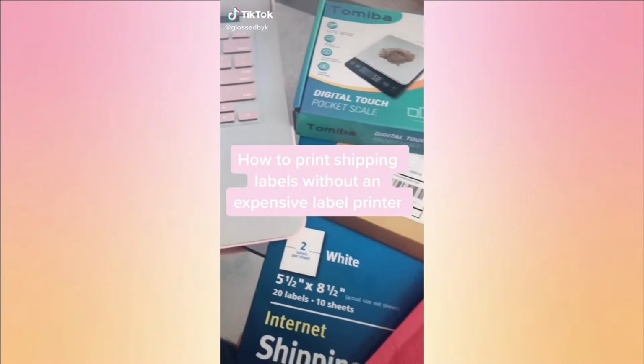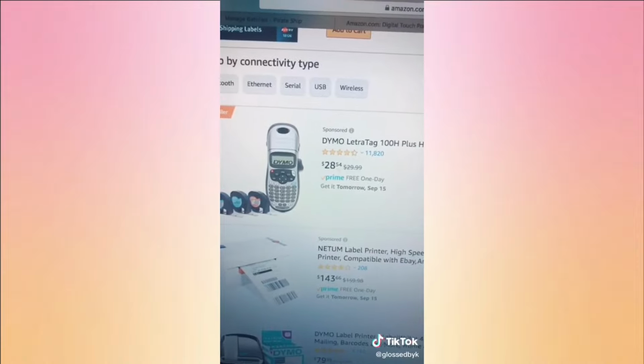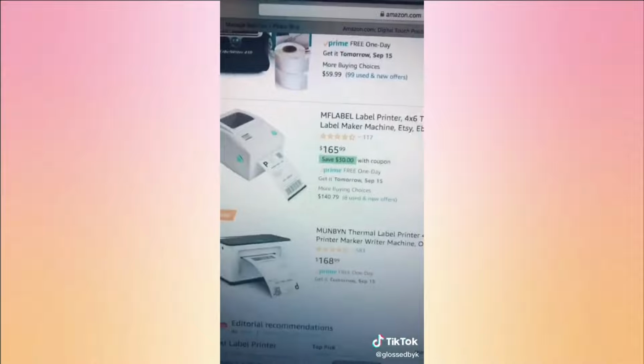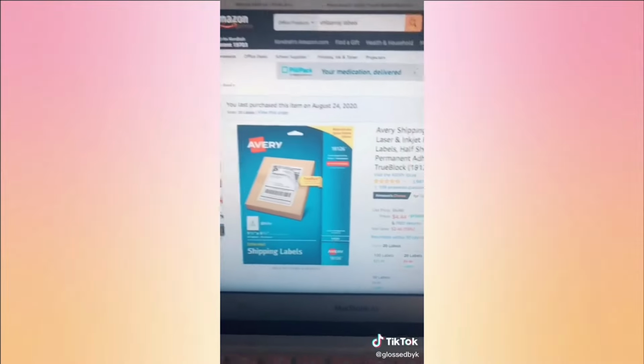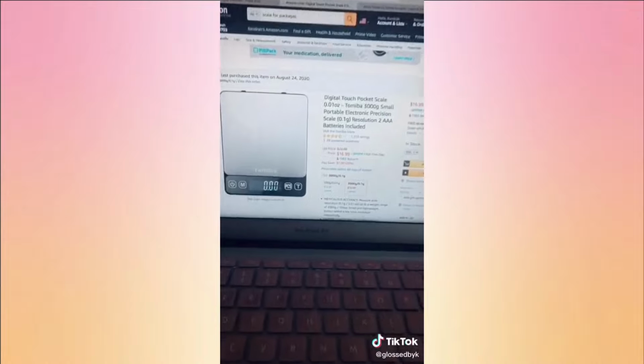So I have a small business and I needed one of those label printers, but I did not want to pay $100 for it, so I found a much cheaper option. Everything I got was from Amazon, and so the first thing I got were the shipping labels. They were $4 on Amazon, and they also come in different quantities. The second thing I got was this scale. This was only $17 on Amazon.